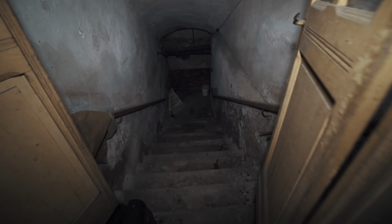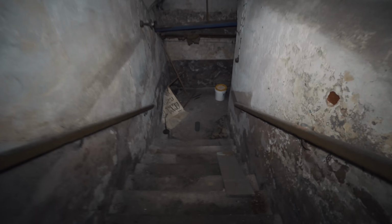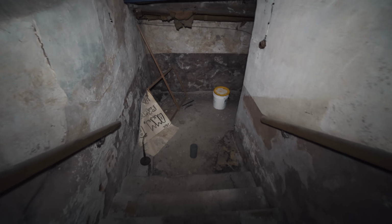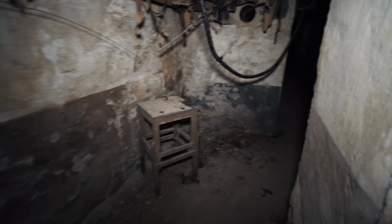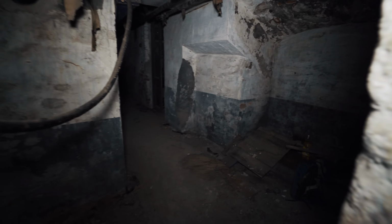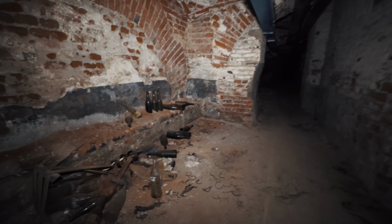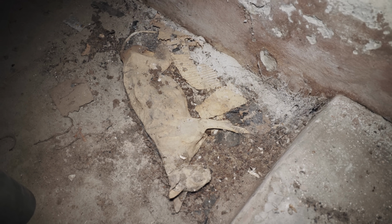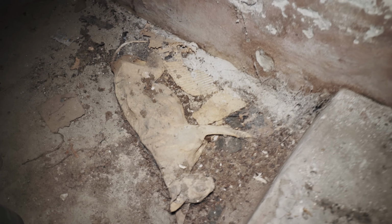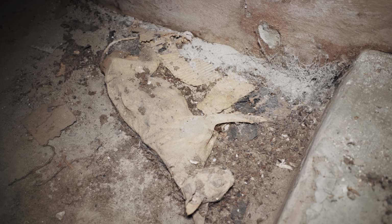By this point, there was only one area of the asylum we hadn't yet seen: the cellar. Or dead cats. This thing's mummified. Did you see it? No, I didn't. There's some old Coke bottles down here, though. It's a cat mummy. Holy shit. How did I miss that?